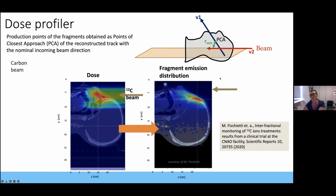You can see here, for instance, an image obtained with our dose profiler, by an analysis technique where the beam interacts with the patient and produces charged fragments, mainly protons, that are able to go out from the patient. With this analysis technique, called the point of closest approach technique, we reconstruct the track and then calculate the emission point, and we can see here the distribution of the fragments that are emitted during the treatment.